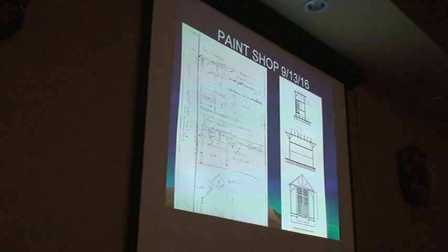Here it shows a window here, and that's a bigger, taller window than the other ones. It gives you the height between all the studs and all the sideboards and the rafter layout.